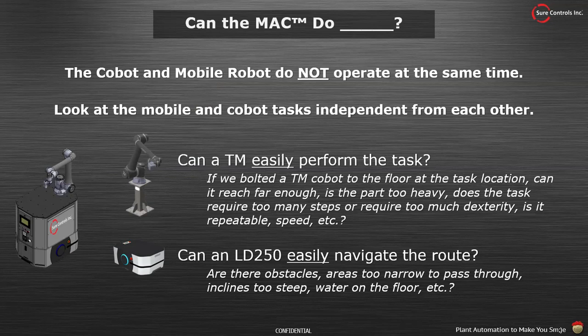And the question I get a lot is, what can the M.A.C do? Because sometimes you look at it and you're like, okay, I got this mobile robot, I got a Cobot with it, what can I do? There's a lot of different pieces there. And the best way is just to look at each one of those separately.